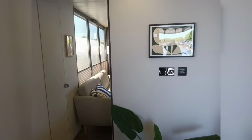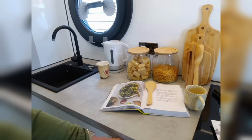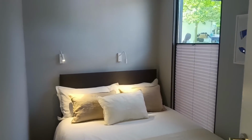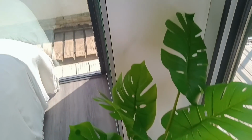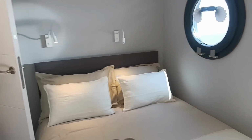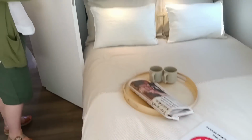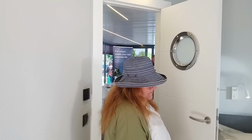This is inside the floating home. Wasn't overly impressed. 180,000 this. No engine, tiny kitchen. Really is sort of, I don't know, a weekend retreat. Pokey bedroom. I mean, it's all very clean and smart and all, but I just think it hasn't got the advantages of a narrowboat, but it's got all the disadvantages. Sort of small floor space. I don't know. It wasn't for me.